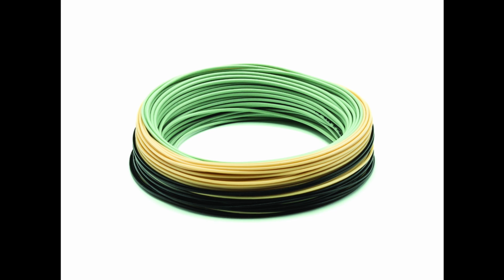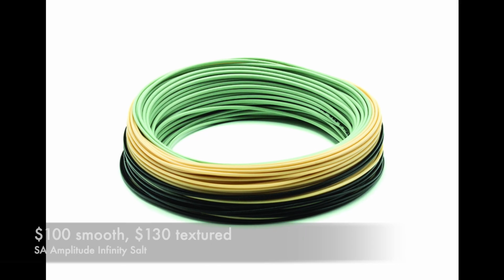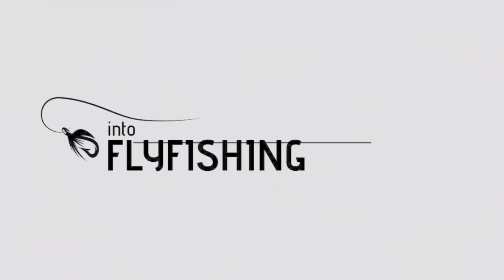Now, we picked the non-textured one on this because in the salt, I don't think you really need a texture. The salt adds buoyancy. Anyhow, your line's going to float fairly well. Plus, those textures can pick up sand grains and little pieces of coral. And if you've ever had one slice through your finger, it kind of sucks. So I tend to stay away from the textured lines for the saltwater.